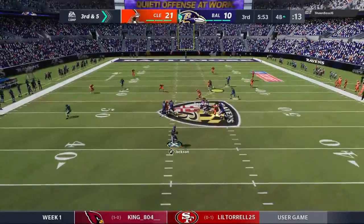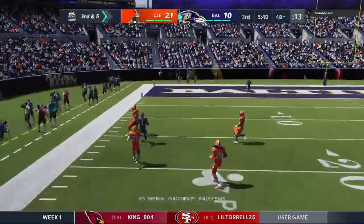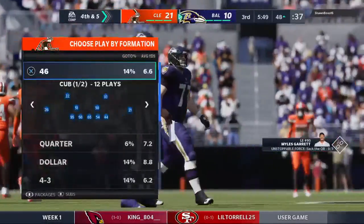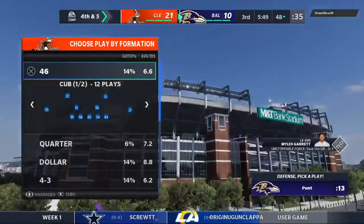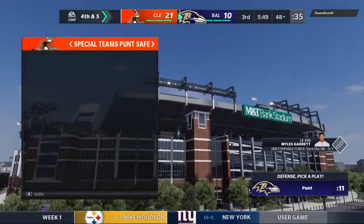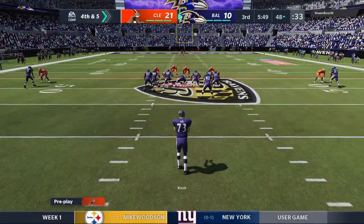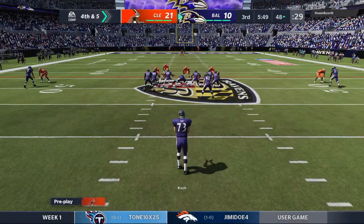From the gun, Jackson. He's going to air one out. And the throw there going to be incomplete. Well, coming into this one, we expected that this offense would have trouble with this defense, and that's exactly the way that this game has gone. Pressure in his face. Coverage downfield has been tight. That led to another incompletion. This defense, they're exactly who we thought they were coming into this one.